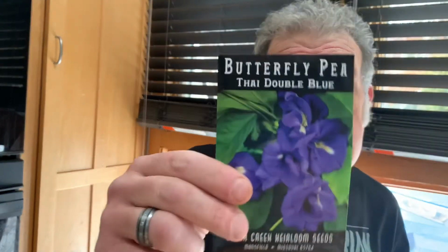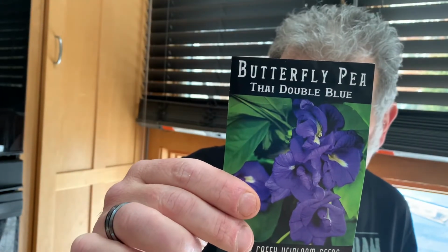Now I got 2 packets of these. This is the Thai double blue pea blossom, butterfly pea. Now these have had a lot of fame in the recent 10 years or so because you can make a tea in it. It's bright blue, and if you add acid, it turns to like a fuchsia pink. And a lot of bartenders were using it to make really trendy cocktails. So it's pretty cool, and it's a beautiful blue flower from what I've seen. So I'm gonna stick a couple in the garden just for decorative purposes, and maybe we'll make some of that funky tea or add it to a funky tea.